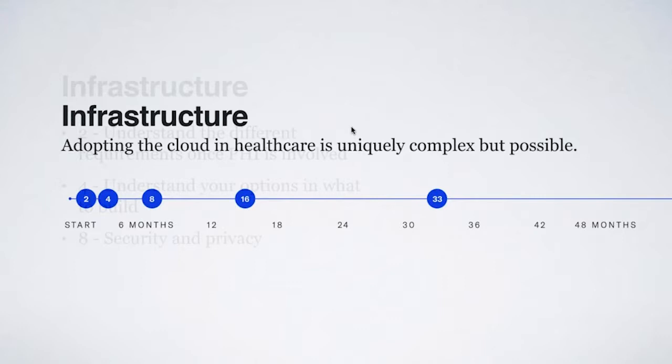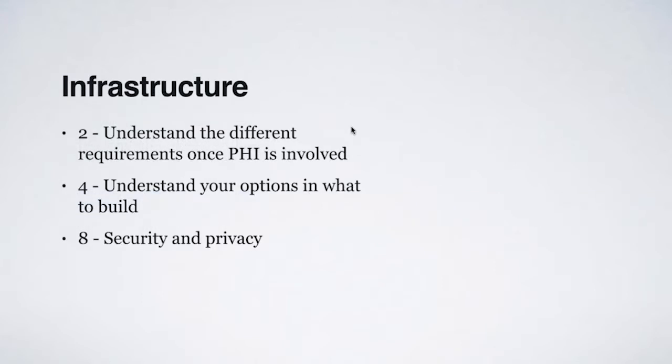So the next part of our guide is talking about infrastructure. Specifically, if you decide that you're not going to deploy your application on-premise, and you're going to do like most software developers do today, and build your application in the cloud, there are 3 steps here in the first 12 months.